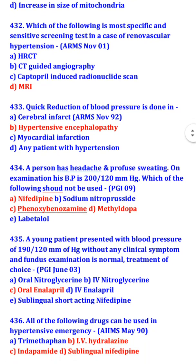A person has headache and profuse sweating. On examination, his blood pressure is 200 by 120 mm of mercury. Which of the following should not be used? Nifedipine, phenoxybenzamine, and methyldopa should not be used. Sodium nitroprusside or labetalol can be used.